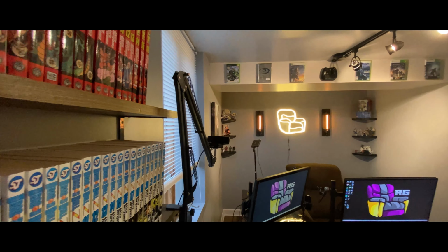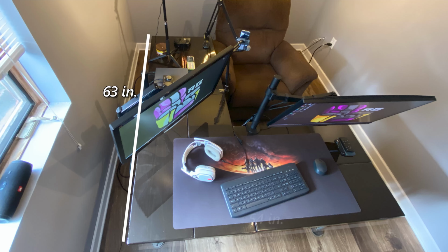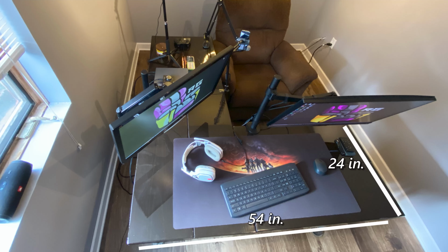Now this is a pretty large desk. So for the dimensions, it's 63 inches long, 54 inches wide, and 24 inches deep. This gave me plenty of room to put everything on top of the desk if I wanted to, and to allow to have two rotating monitors. And as you can see, the desk does have two sides to it. The inside is primarily used for gaming and recording, and I use the outside mostly for editing.